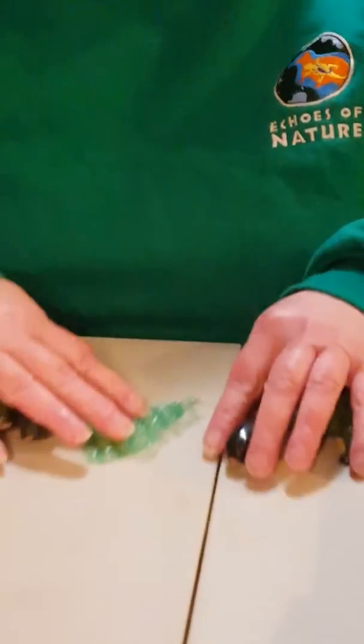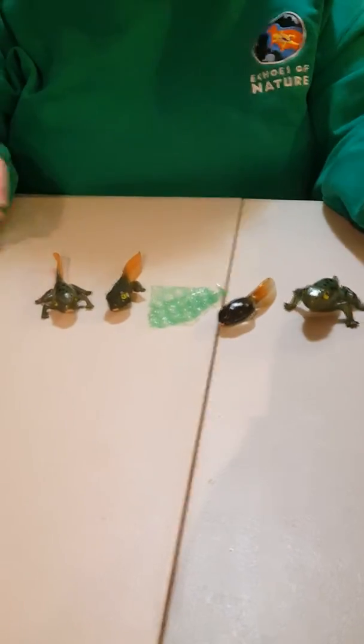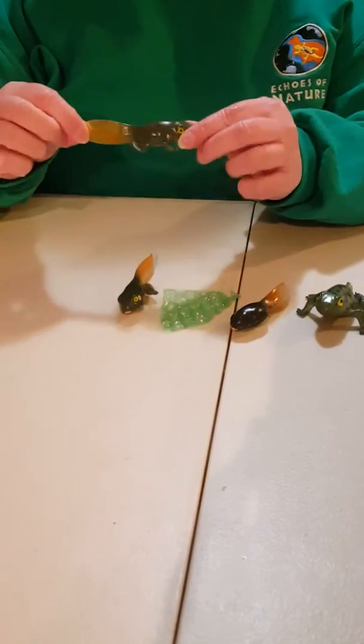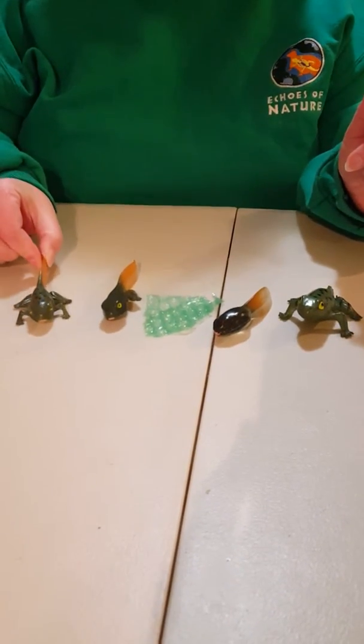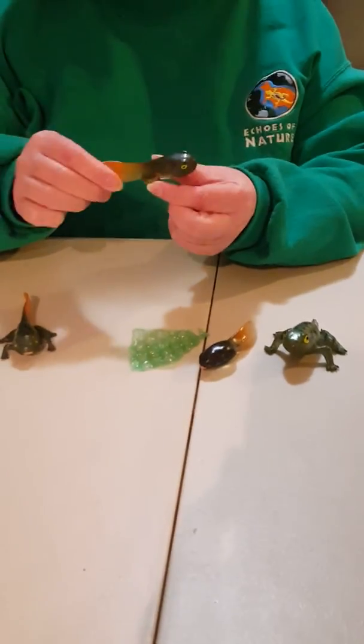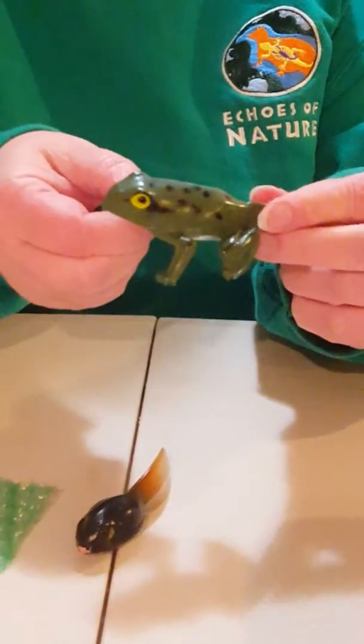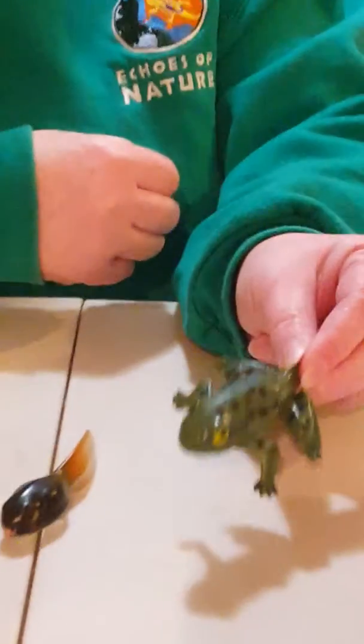So I have my frog models. These are not in the right order. So I have frog with long tail with the 4 legs, tadpole that has gotten his back legs and still has his tail. My bubble wrap is our egg mass. Tadpole with his little tiny mouth and long tail. And our froglet, which just has the tiniest bit of tail left that will shrink very shortly afterwards.